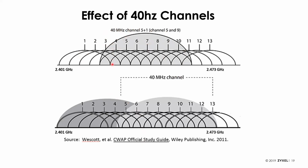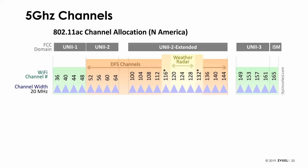And the way 40 megahertz works in general is that it basically sits here in the center here in the US. In Europe, they can shift it over a little bit more because in Europe, they've got 2 extra channels. But here in the US, we're basically stuck here where the 40 megahertz channel sits in the middle. So no matter what, any additional 2.4 Wi-Fi device is going to have overlap and cause some interference between the two. That was why there was a big push in the later days of 11N to 5 gigahertz, right?